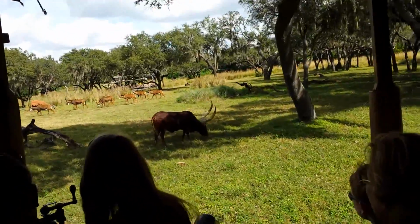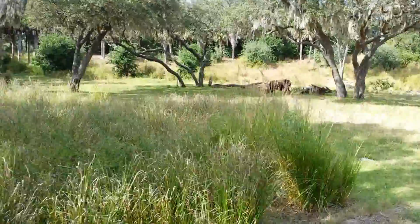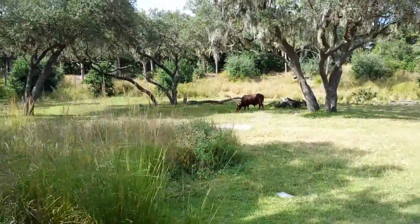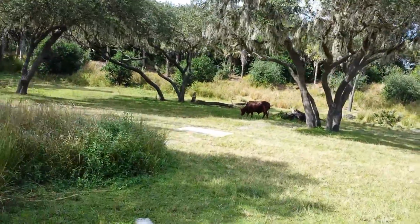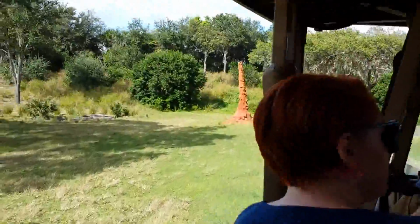We've got one on the right here, one on the left. But that's how they can stay nice and cool out here in the hot African sun. Being so big, that's how they regulate the body temperature. It's like having a big air conditioning unit on their head. Good view of those sables right there.